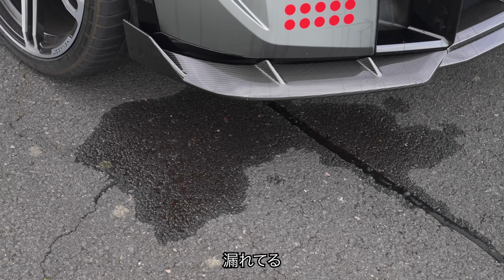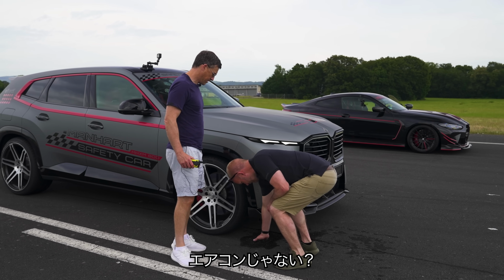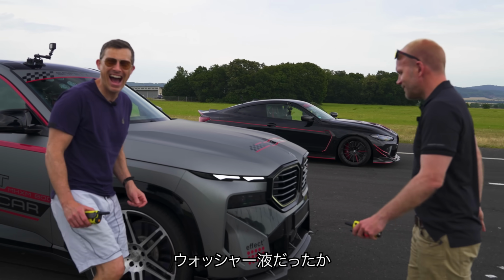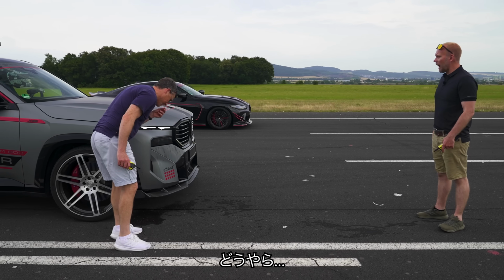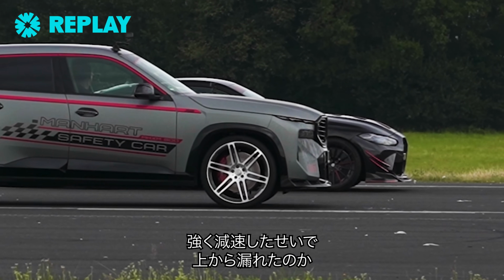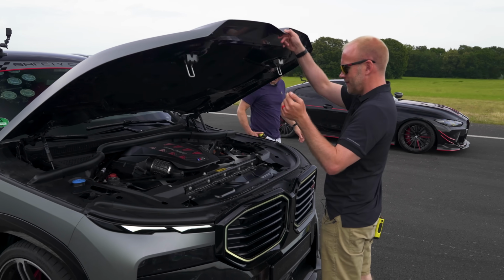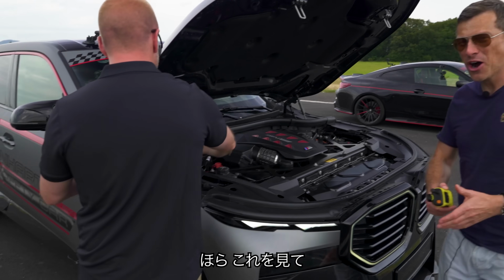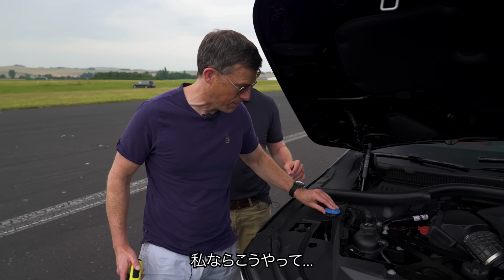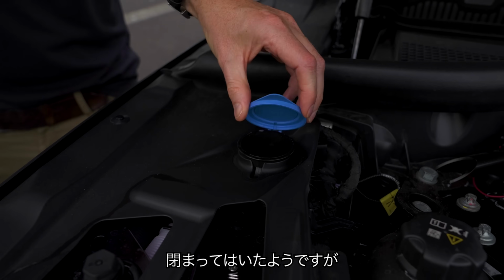Definitely. It's leaking though. That's a lot of fluid. Is that coolant? It's not aircon, is it? No, that's washer fluid. Oh, it's washer fluid. Yeah, I braked so hard that I obviously popped the top of the washer fluid and it came sliding out. Yes. Wait, look. Somebody didn't secure the cap. Right, always remember, look. Actually, I think they did, but it just, look at that.